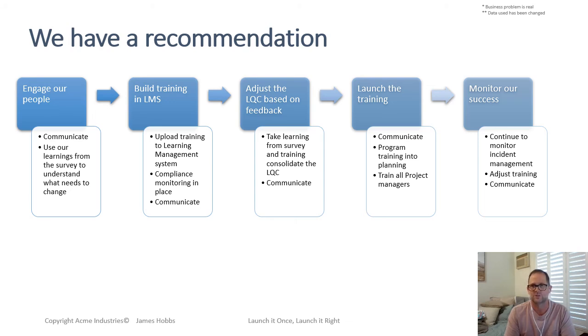We're going to adjust the checklist. That's right, we're going to adjust the checklist. So we're going to take the learnings from that survey, listen to what our people are telling us and communicate that. Then we're going to launch it. So obviously we'll have to put this into all of our resourcing schedules. We're going to communicate that, and we're going to train every single project manager in the business.